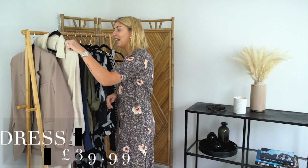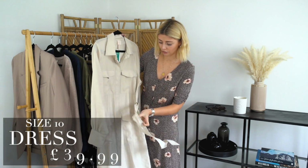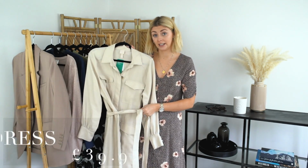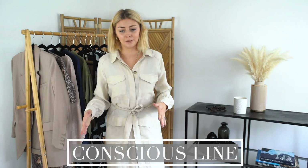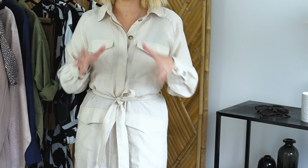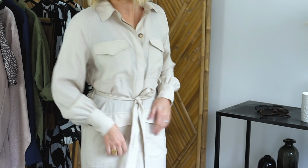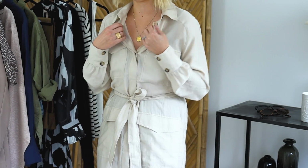What a treat! And this one I think is a little bit more sort of worky inspired, and it's a shirt dress. It does also have a belt, and this one again is from the Conscious collection. All the safari vibes. Now I love this because it's beige. And I love me some beige, but I do think that this could potentially, depending on your place of work, well as a nice dress for if you work in an office or somewhere, reception maybe, I don't know.